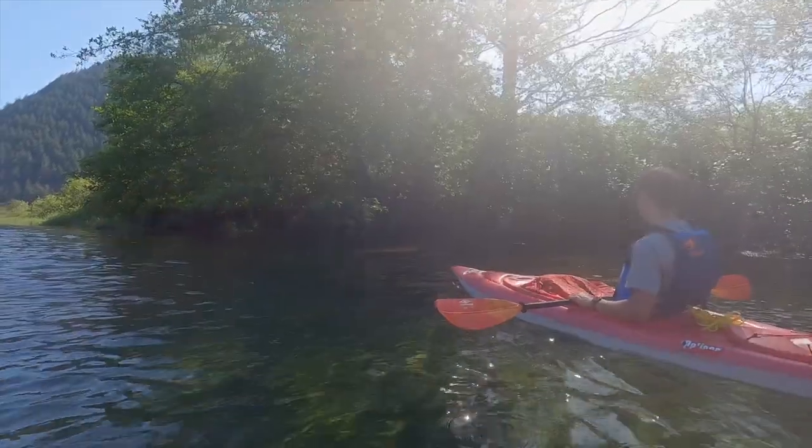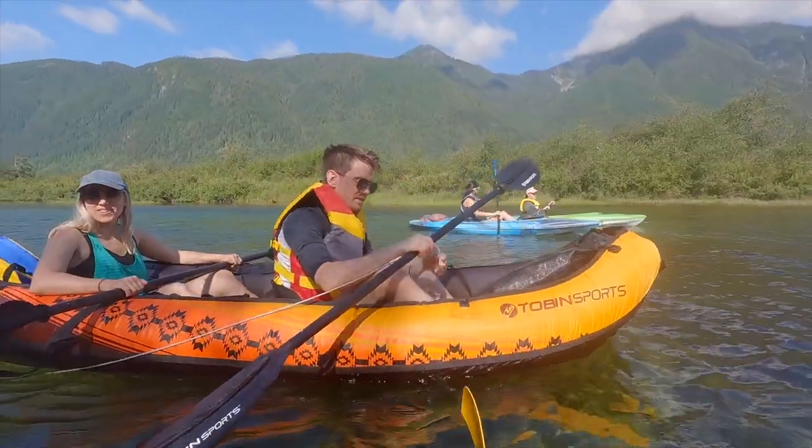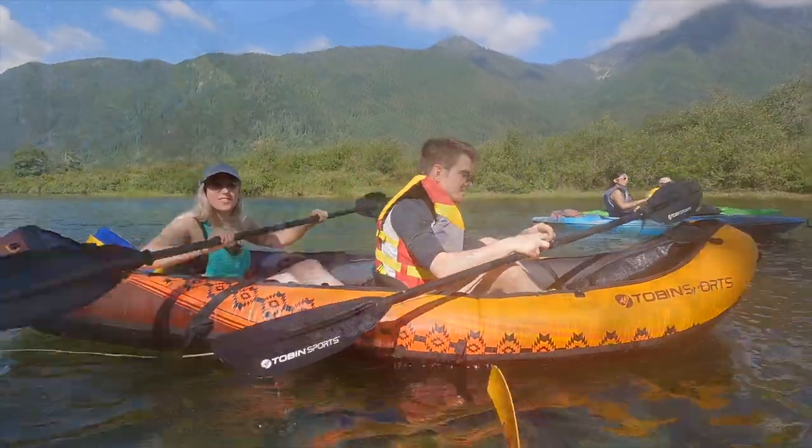That's right. Here we go. Wildlife spotting number two. We found a mother duck with an abandoned father and all of its children. Hard to see, but they're there. They're so cute. They're so small.